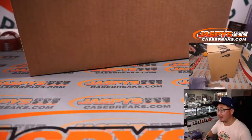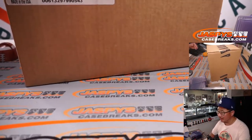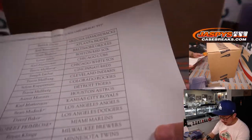So there's the full case right there, ready to go. There it is, brand new Mosaic in all its glory. Big thanks to this group of people for getting in on the action.